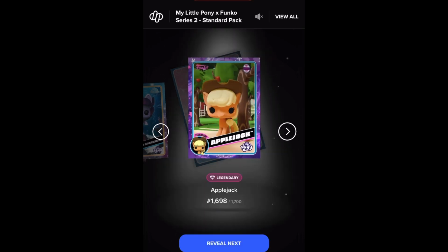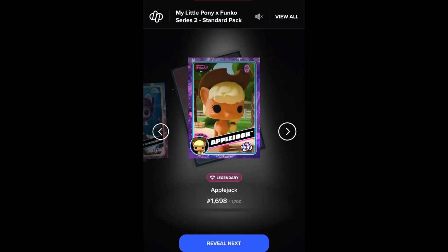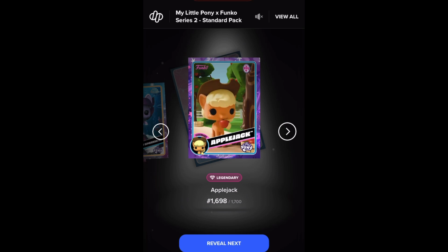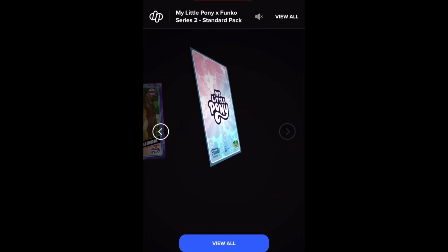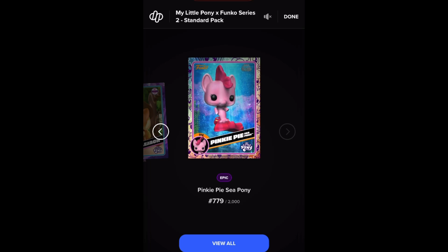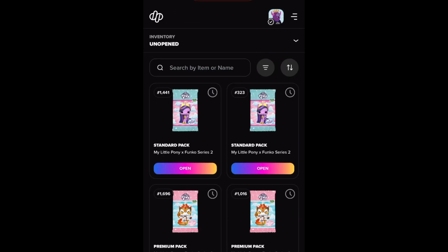There we got our first legendary. There is Applejack. Applejack legendary. Only 1,700 of them. However, we'll get to how many packs were burned. And a Pinkie Pie epic. Not a very bad pack. Not a bad pack at all.